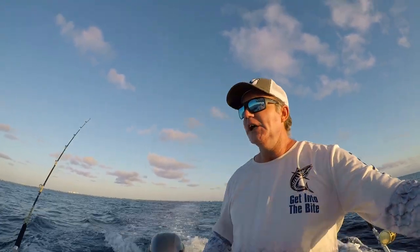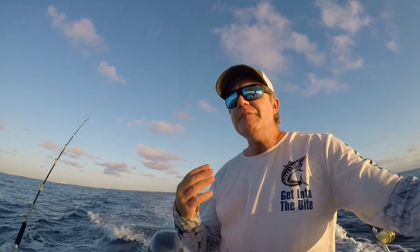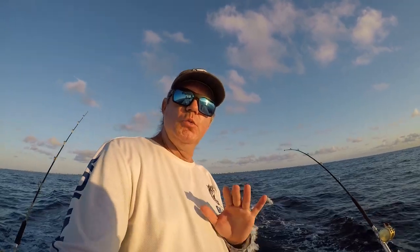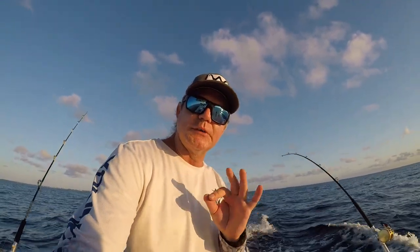So when you're trolling, what you're doing is you are targeting hunting fish. You're not going after fish that are at rest or looking for an easy target. You're going after hunting fish. So speed is key. If you're going too slow, you're presenting an opportunity for these fish to swim up and examine baits. You want fish to chase you down, literally. You want them to strike on the impulse to feed. That's what trolling is all about.